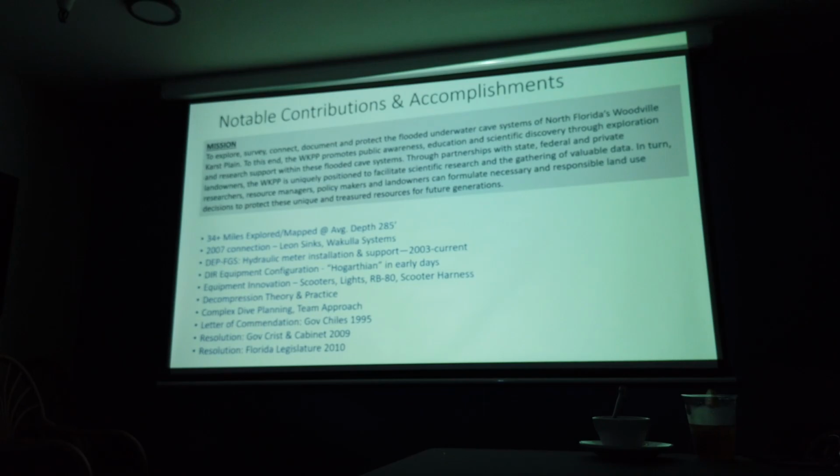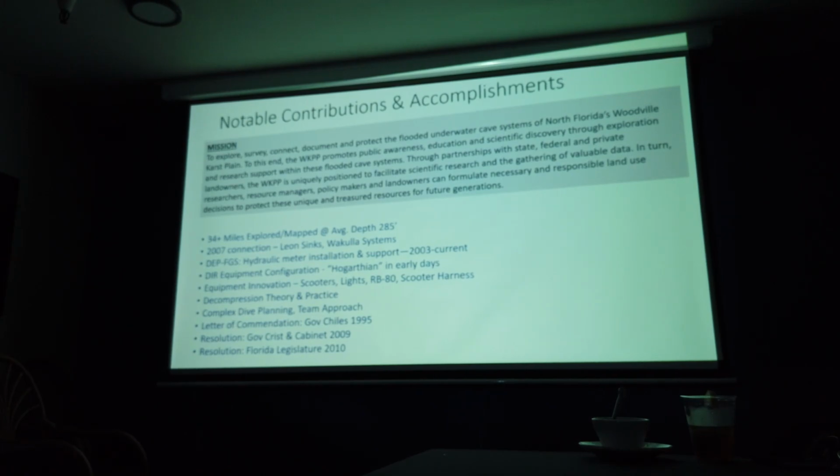I think the team's made a number of contributions to just practical application of decompression, because there's, I think, still to this point, and certainly back up until 10 years ago or so, I think anybody doing these kinds of exposures and decompressing in open water and getting out of the water was fine, and not having issues.